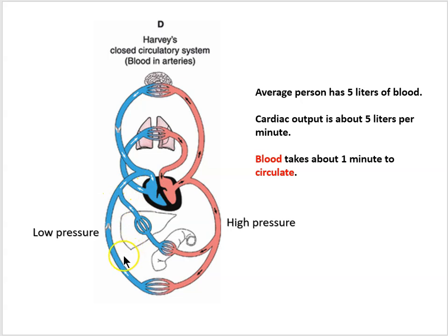So as we move around and contract our muscles, that will help squeeze the blood in the low pressure vein system to get that blood back to the heart. We don't need valves in the arteries because the blood is under high pressure, being pumped from that powerful left ventricle.